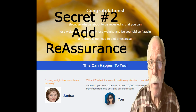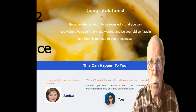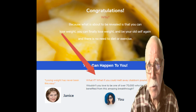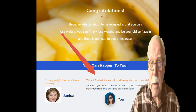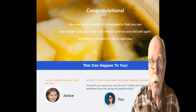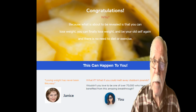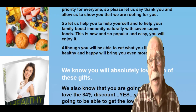And the R stands for reassurance, and the reassurance can be with testimonials. I've got a snippet of a testimonial, but I've also got a testimonial in a sense of trying to get them to relate to what it would be like if they actually were in possession of the product, which would be the ability to lose weight without even dieting or exercising. Another type of reassurance which I've included is that it's risk-free. So things like risk-free, guarantee, money-back guarantee, 30-day guarantee, warranty, these are, as well as testimonial, ways of reassurance.